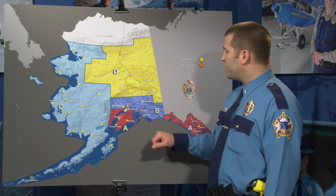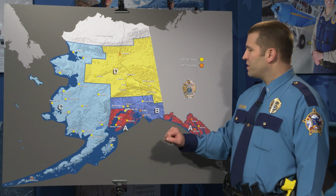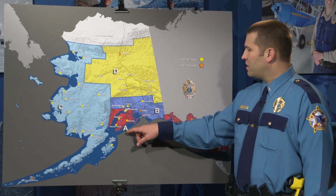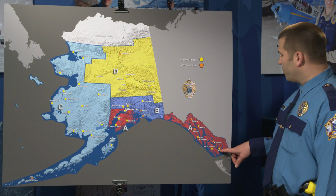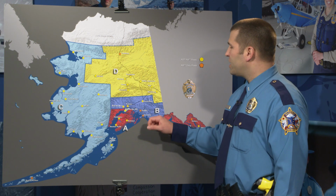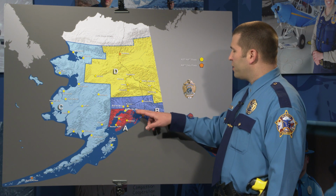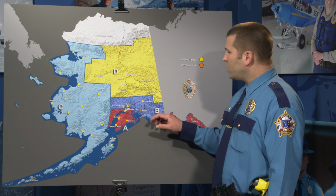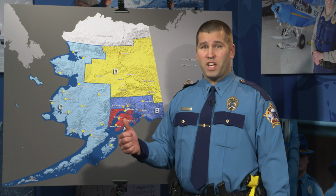For the state troopers here, you can see our A detachment. A detachment is headquartered in Soldotna. It includes the Kenai Peninsula, as well as southeast Alaska, all the way down to Ketchikan here. So this is A detachment. B detachment is headquartered in Palmer, and so we have our Mat-Su West Palmer office all the way out to Glennallen.